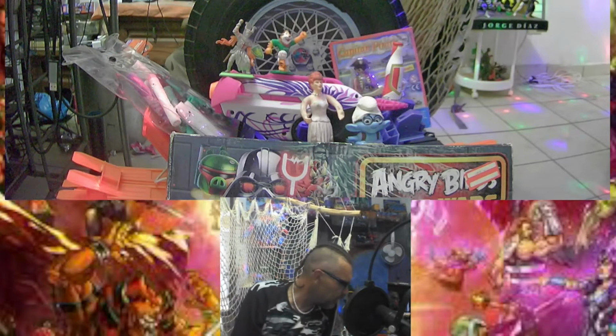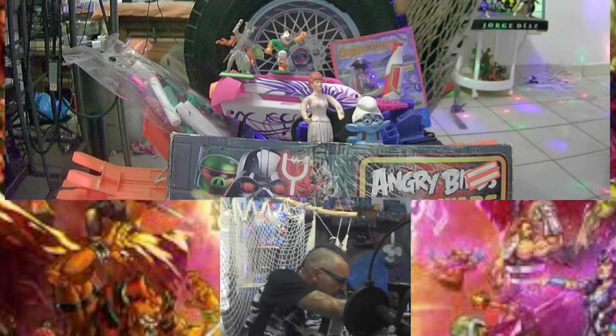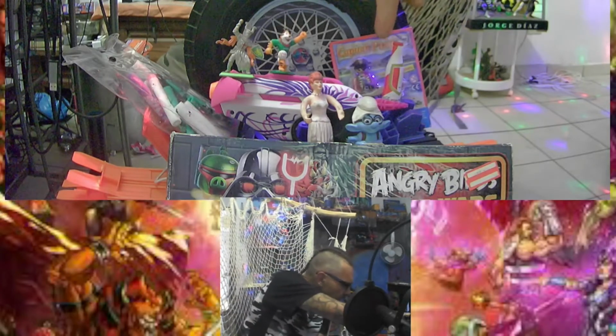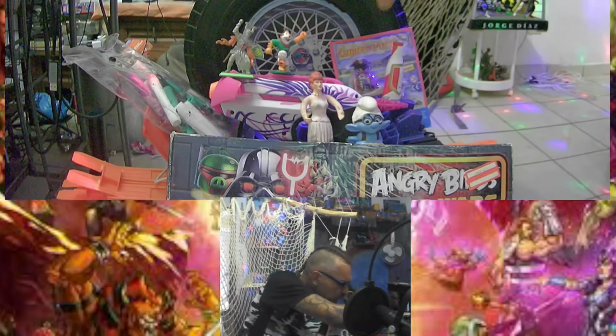Yeah, in the front, on top of a couple of other things, we have a couple of mini figures. There's a full mechanical Smurf, Professor Smurf, that is walking and moving his eyes while reading the book. When he's walking, he's fully functional.